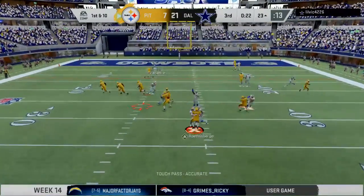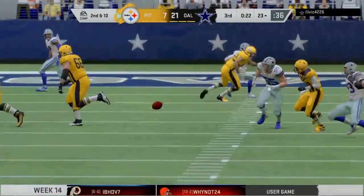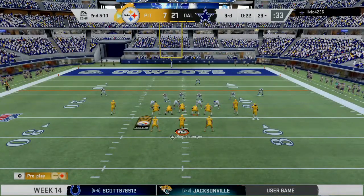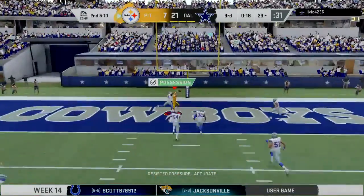Here's Roethlisberger. Oh, the ball comes out on the hit, but they'll say it's incomplete. Brandon, at least there's one bright side to that incompletion. What's that? It wasn't an interception. Wow. You're a nice guy. That was kind of savage. But correct. No pick, just incomplete that time.